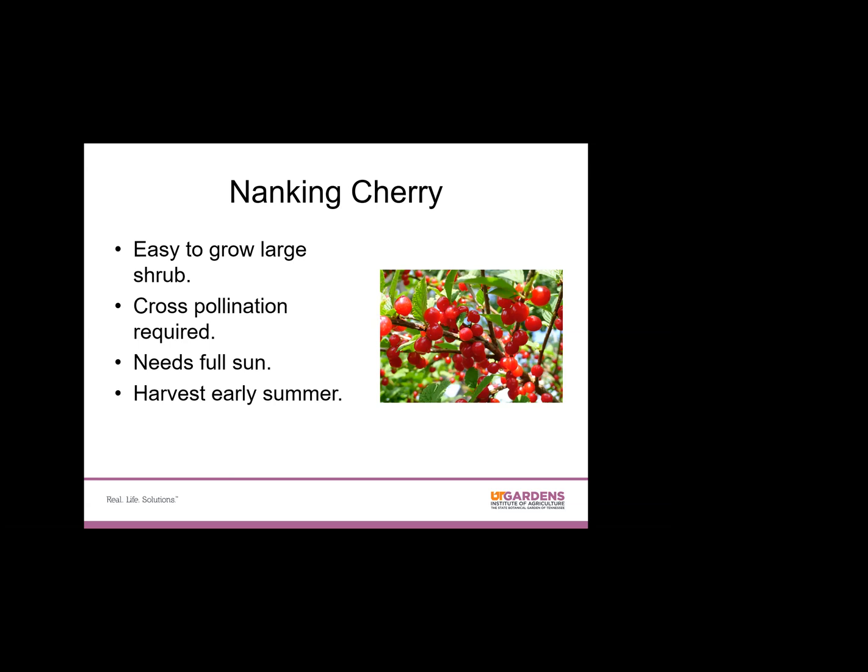and the cherries come on in early summer, and they're like a tart pie cherry. They have a really good flavor. They're pretty small, but they're definitely big enough that if you pick a big handful of them or pick a nice bucket full of them, you'll get a nice little meal. So they're really tasty and really easy to grow.